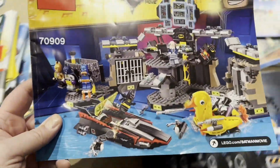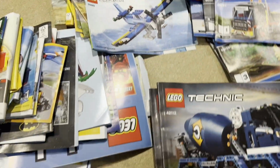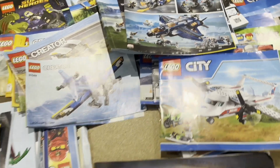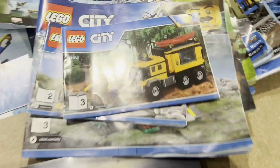Another big Batman movie one. Avengers. That's it, smaller ones. So we've got a Creator, a superheroes one, City Air Ambulance, Avengers one, big City one. No, that's to do with that other transport one we've already seen. A City one, a City.